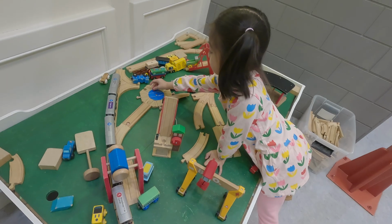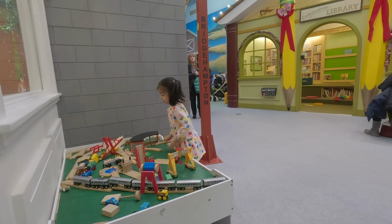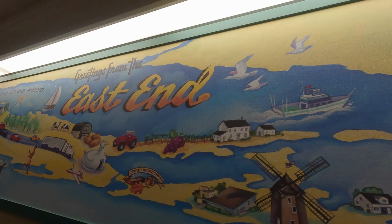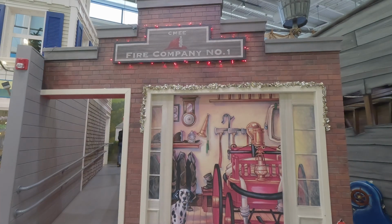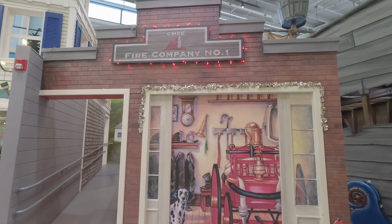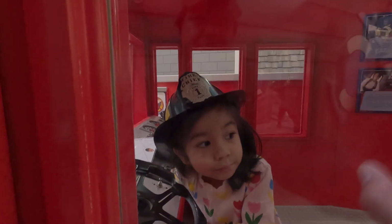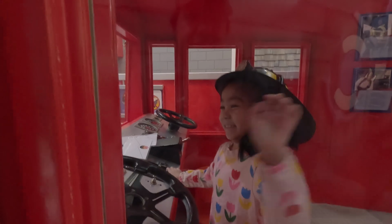Oh, this is adorable. You can also play with wooden trains and Legos. What about pretending to drive a fire truck? So nice.